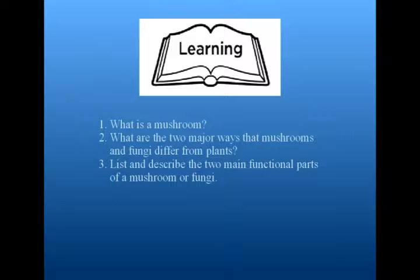All mushrooms are fungi, but not all fungi can be called a mushroom. Most fungi produce a fruiting body. That fruiting body is called a mushroom. It produces and disperses the reproductive cells called spores. This is the first thing that makes fungi different from plants.